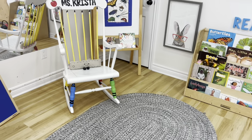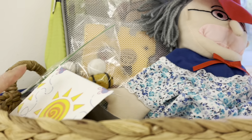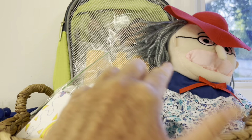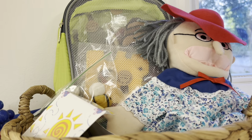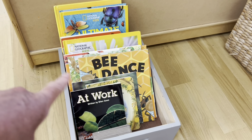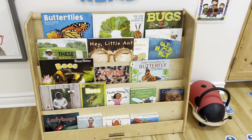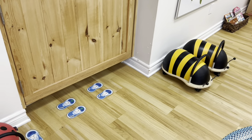Over in our circle time area, I have some of our favorite circle time props. Some fun little finger plays, the little old lady who swallowed a fly, and then I have a beautiful set for the Very Hungry Caterpillar. And then I have a lot of insect books, so I have an overflow box right here, and then some great insect books. I took out some wheelie bugs for some more gross motor.